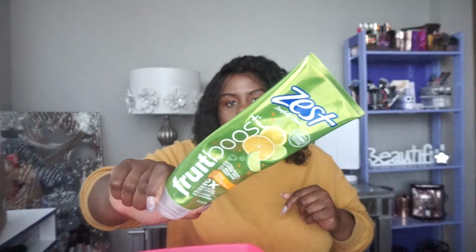The next item I finished up was another one of the Zestfully Clean Revitalizing Shower Gels. Looks just like that. That was pretty good. Kids loved it. I loved them using it. So $1 at the Dollar Tree. Can't beat it.